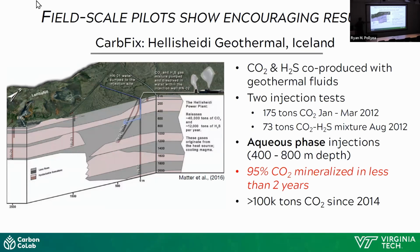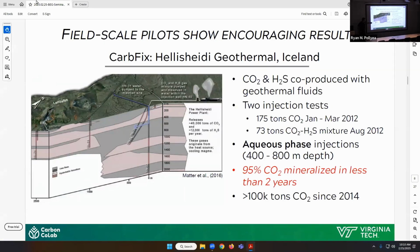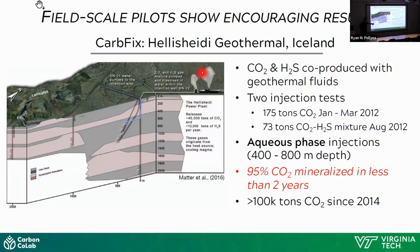and proceeds with the mineralization reaction. Some of the preliminary results, back in the early testing phases with very small injections, showed 95% mineralization in less than 2 years. That was enough to get the capital into the game, and they started to commercialize this.